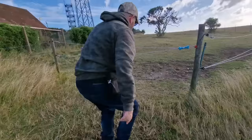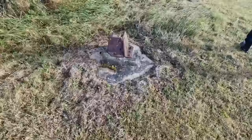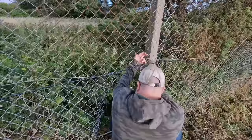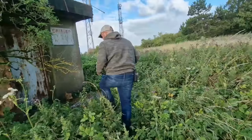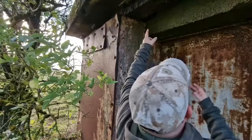Is that electric? Yeah, it's an old footing for one of the towers. Oh, that's handy, isn't it? Danger, high voltage, mate. They don't sound bricked up, though, do they? Nice. I just noticed that. Look at the door. I've never noticed that before. Look at the southern door. That's huge, isn't it?